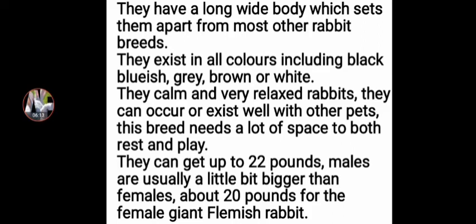They have a long white body, which sets them apart from most other rabbit breeds. They exist in all colors, including black, bluish, gray, brown, or white. They are calm and very relaxed rabbits. They can coexist well with other pets. This breed needs a lot of space to both rest and play. They can get up to 22 pounds for the male, usually a little bit bigger than the female, at about 20 pounds.